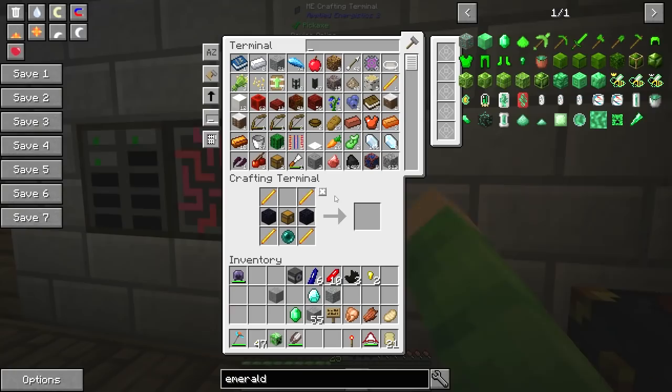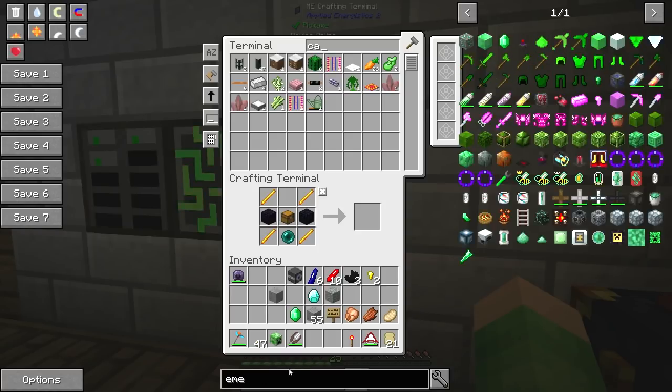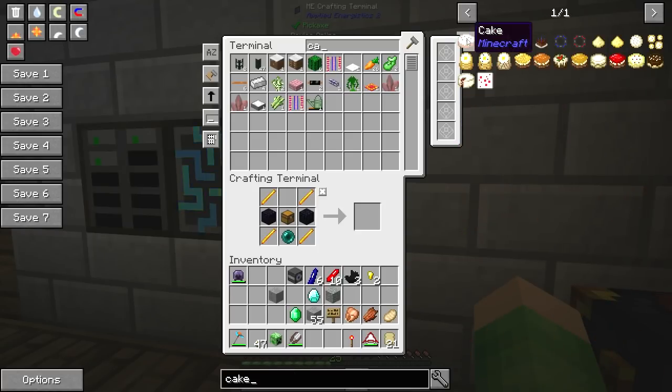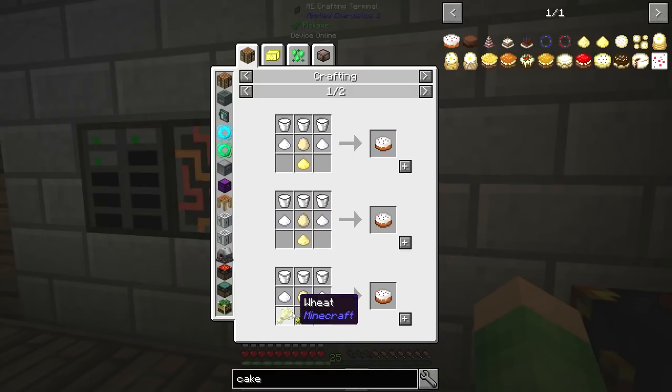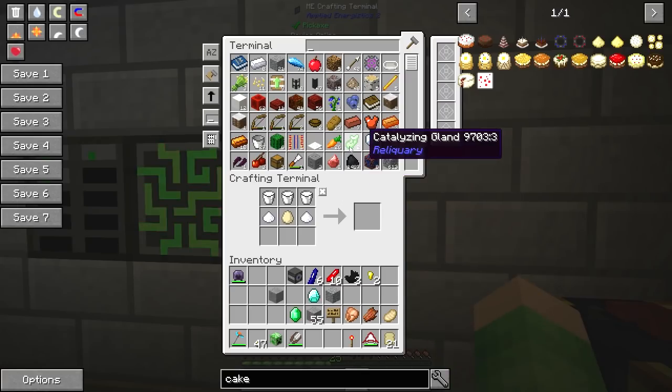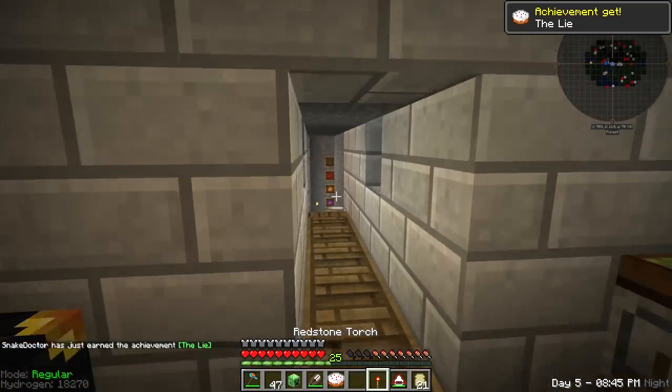But I just don't understand. Cake. Have we got any cakes? Let's have a look. What cake can we make? I mean, we just make a normal Minecraft cake, I'm sure. We're missing, what are we missing? We're missing some wheat flour. Or just some wheat. We've not got any wheat. We've got loads of wheat. Yeah, we can make a cake. There we go, look. A cake.